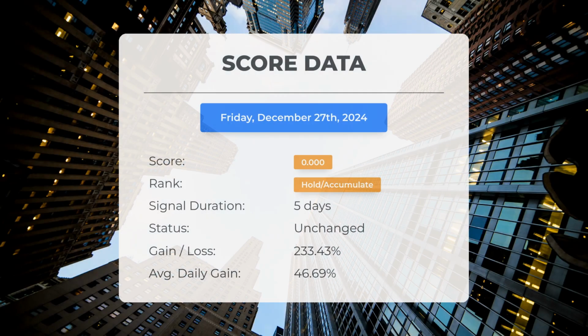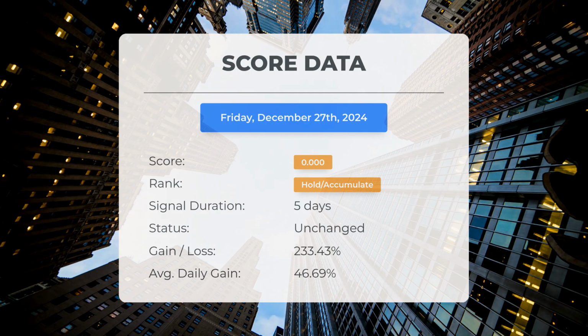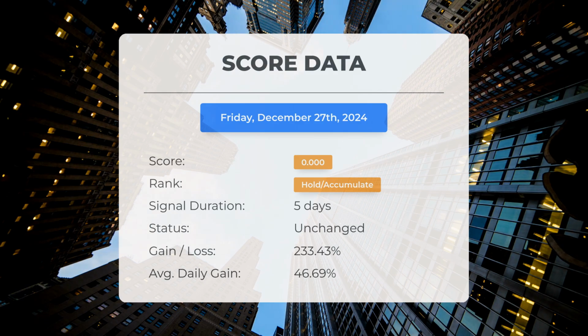Since December 20th, 2024, our system has ranked Palladyne AI as a hold accumulate, assigning it a score of 0. Now, let's examine the stock's performance during this time frame. Throughout this period, the stock has exceeded our expectations, achieving a remarkable gain of 233.43% since we first recommended purchasing Palladyne AI 5 days ago. This impressive performance equates to an average return of 46.69% per day since it was designated hold accumulate.